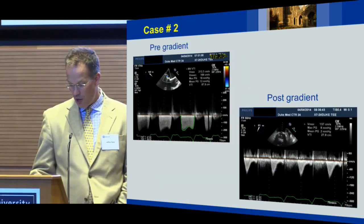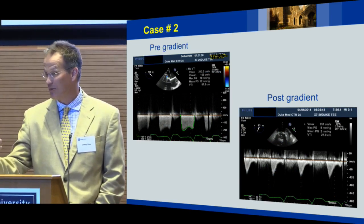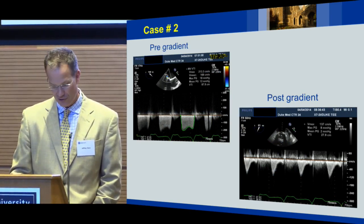Our pre-gradient was 12, our post-gradient was 2. And that's on the mitral side, that's a big difference. That's a huge improvement. And this guy's doing great.